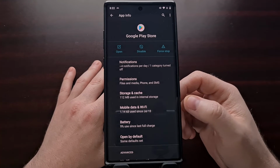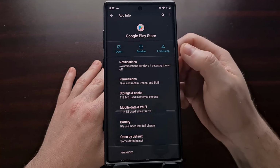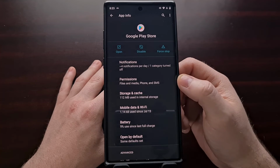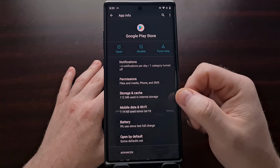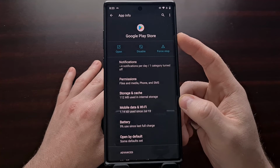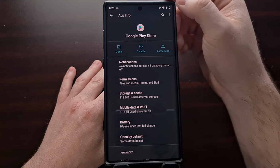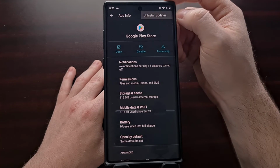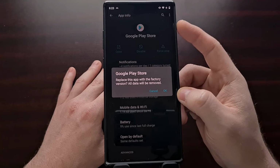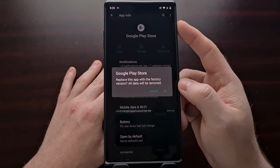So if you are still experiencing this issue, it may be due to an update to the Google Play Store application that you have installed. So if that's the case, we're going to go back to the App Info page for the Google Play Store. And instead of going into the storage area, we're going to tap the three-dot menu at the top right and then select Uninstall Updates. This is going to uninstall the Play Store updates you have installed.